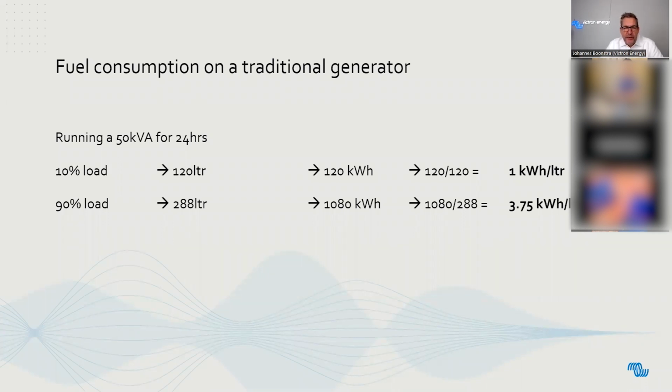If you would load the generator at 90%, it would take 288 liters for 24 hours. But in the same time, that generator would generate 1080 kilowatt hours. That means if you divide 1080 by 288 liters, then for the same generator it would produce 3.75 kilowatt hours per liter. That means you get almost 4 times as much energy from the same liter than you would if your generator were running at 10%. So having the generator running at 90% would save a lot of fuel while generating the same amount of energy.